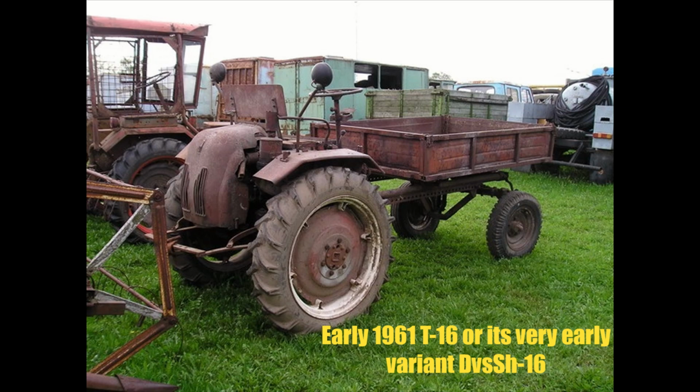So my take on this, my personal take on this is, if you really want a collectible tractor, you can restore one pretty easily because there are still a lot of parts for these available. There are still salvage yards that have them. But for garden work, maybe.